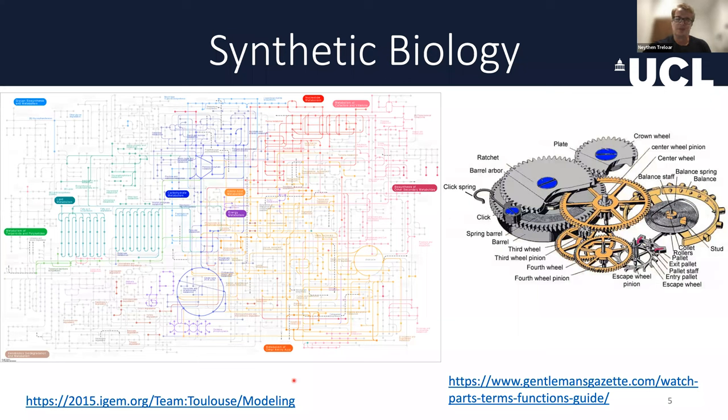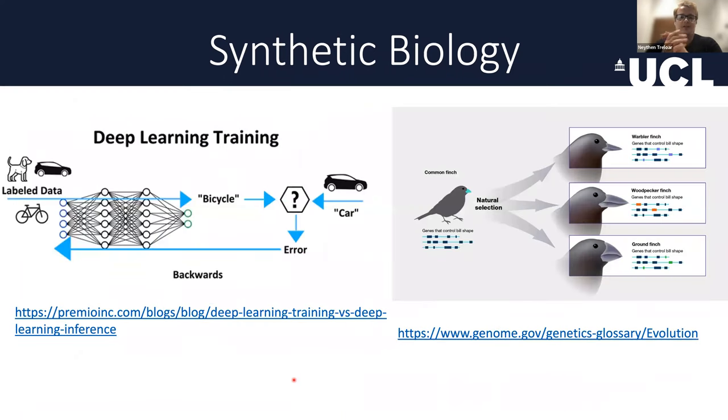But as you might imagine, trying to get such a complex system to do exactly what you want is a very challenging task. So that's why I think machine learning methods might be very useful in this. Obviously, this is a super hard problem for humans to do, to rationally engineer these systems.